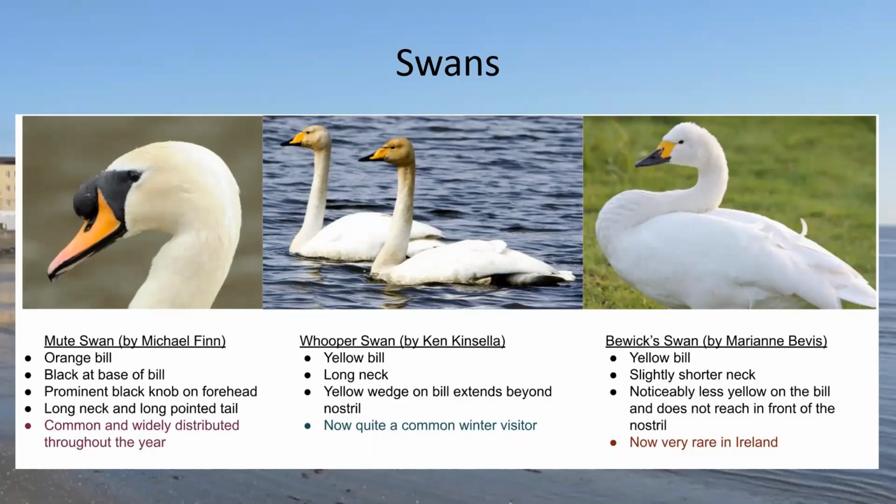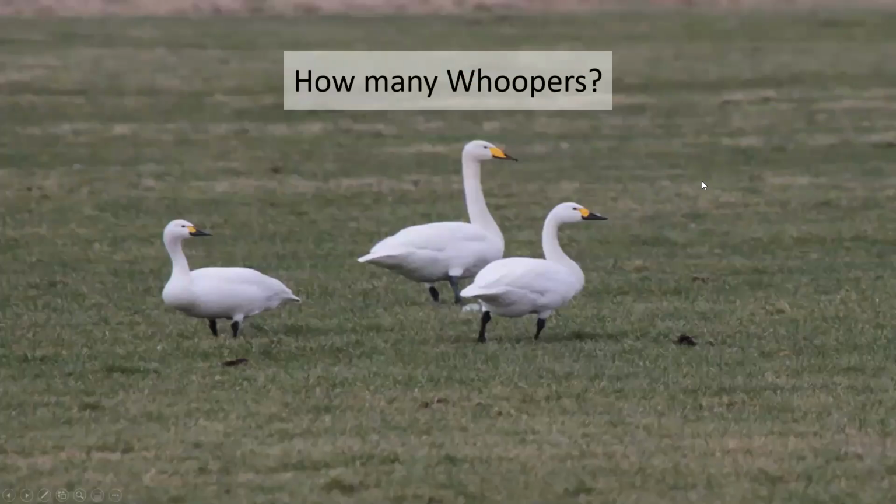So you will often find all of the swans feeding in fields, but with Whooper swan, the big thing is that the yellow wedge swoops right down beyond the nostril, whereas it stops short of the nostril always with Bewick's swans. And they are in general just a little bit neater and have a smaller neck than Whoopers.